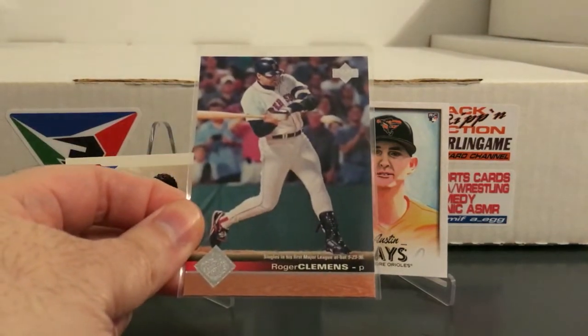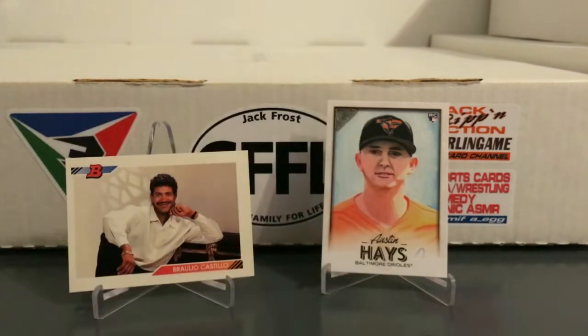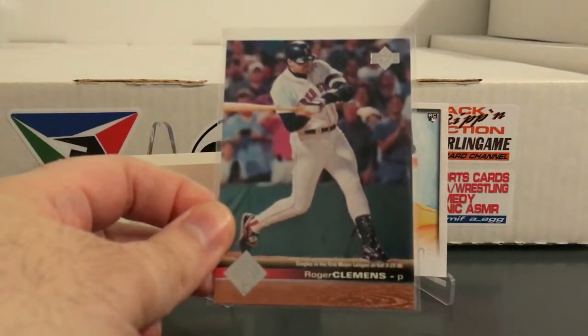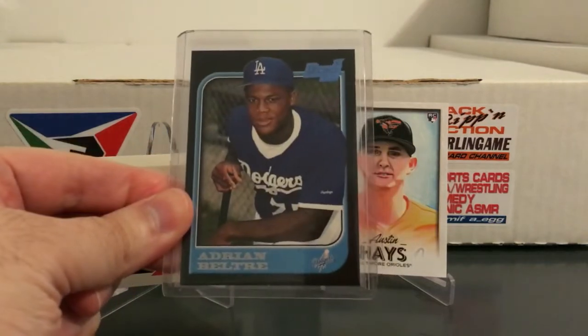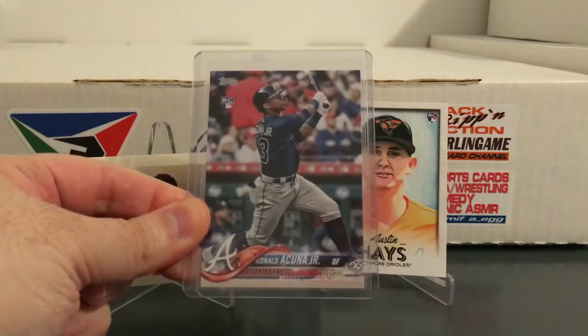And a Clemens as a Red Sox, but batting, that's actually a pretty cool card there. He's actually at home there batting, so even if that was an interleague game, not sure why he would be batting at home. Might have to look into that. Got a little stack of top-loaded cards here, then what appears to be a graded card, then that'll be it. Got an Adrian Beltre Bowman rookie.